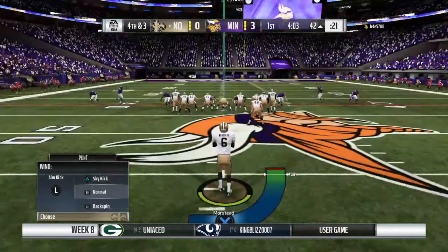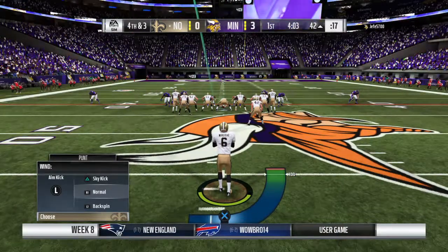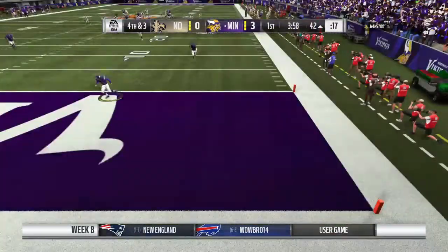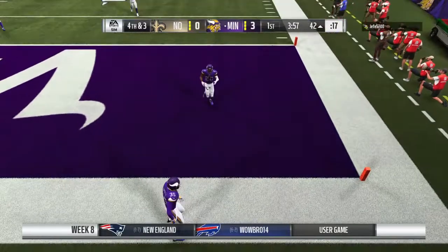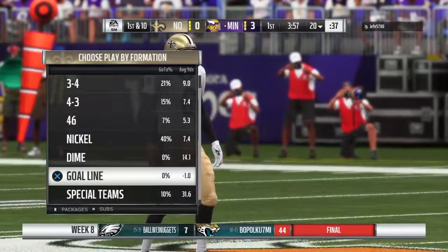Here's Thomas Morstead on now to punt it away on 4th down. Marcus Sherrill's back deep for Minnesota. And he was called on 3 times in the win last week as his first one here's away. And now out comes Minnesota.